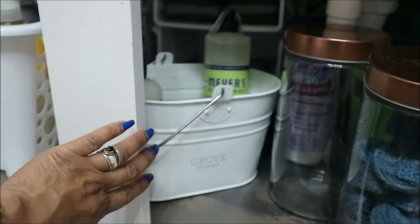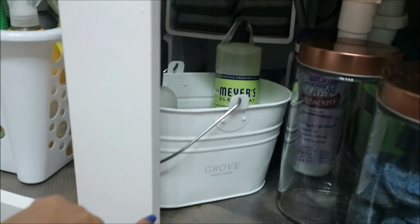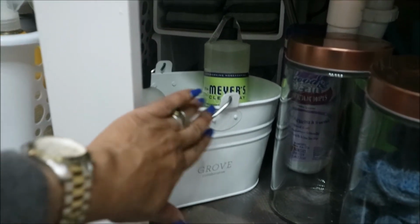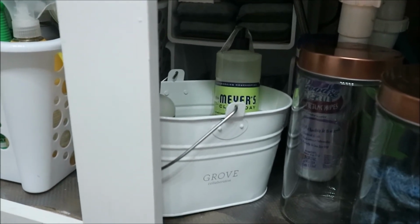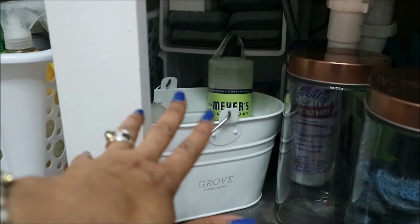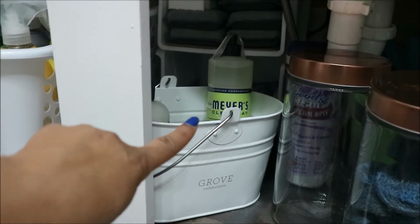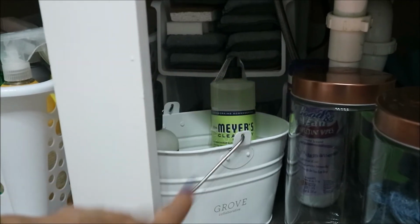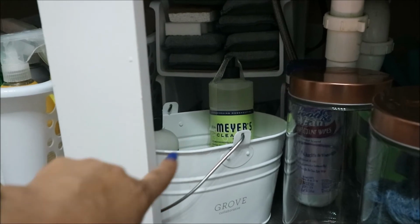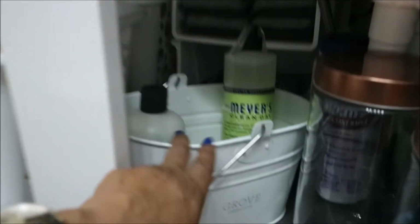And then this little item right here, you guys do recognize that, I'm quite sure, this is my little Grove basket that I got when I was partaking in Grove, and that is going to house my dishwashing liquid and things like that. That basket is a good size for that. And as you can see, I have the Mrs. Meyer's dish detergent, and then I have the Comet cleaner that's over there all the way there.